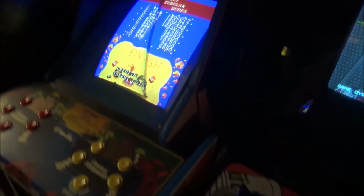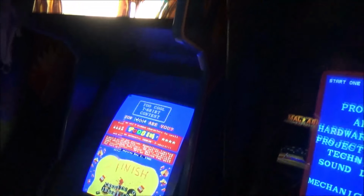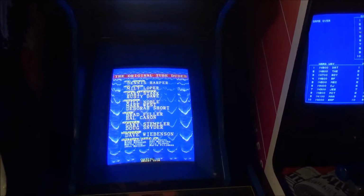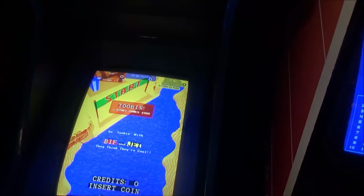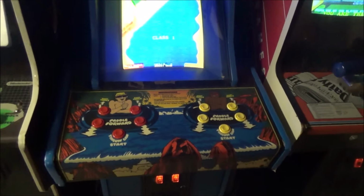Haven't had to do anything to this. You can't see them, but I put the repro gators on. Most of the cabinets are missing those. We did that. But other than that, this has just been chilling. It actually gets a lot of play. The kids like this game. It's fun. I don't know if it saves high scores. I don't remember, I think it does. It might save the top 3. It's a fun game though. I was going to say I wish it saved high scores, but I think it does.